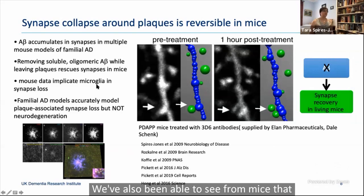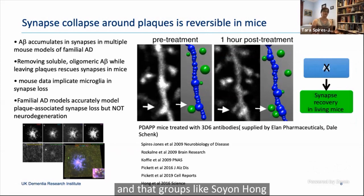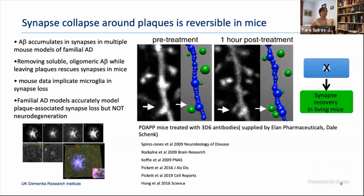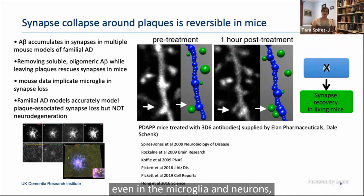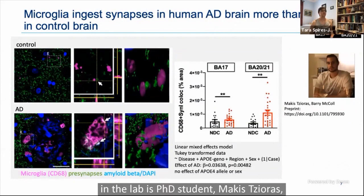We've also been able to see from mice that around plaques we have severe microgliosis, and that groups like Soyeon Hong and Beth Stevens have shown microglia eating synapses around plaques. So we're able to see these familial AD models accurately model plaque-associated synapse loss, but what they don't model is neurodegeneration. And we've also been learning that there are some other differences even in the microglia and neurons, which are similar to humans but not identical. So one of the more recent things we've been doing in the lab is PhD student Marcus Sioras has been looking at microglial phagocytosis of synapses.